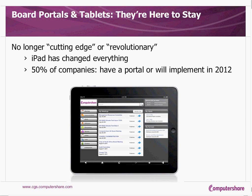So a couple of quick statistics that I thought were interesting. Everybody can use the iPad. I mean, I have a 2-year-old, and she's more active with an iPad than I am. But 22% of Americans over the age of 50 and 36% of Americans with household income over $75,000 a year have iPads today. That's research as of January 2012 from the Pew Research Group.